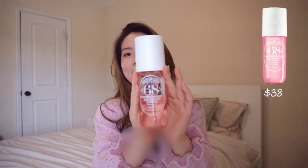So last but not least, we have Cheirosa 68 from Sol de Janeiro. Like I said, I like the florally sweet scents, and I feel like a big part of me getting it was because it was pink. The staying power is not that great. Since it is pretty cheap, I just kind of spray it everywhere. I'll spray it on my bed or my closet to freshen up my clothes. It's a nice mist, but the smell does not last. Maybe 30 minutes to an hour.